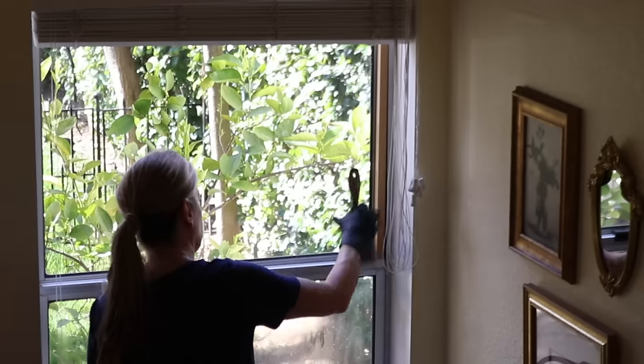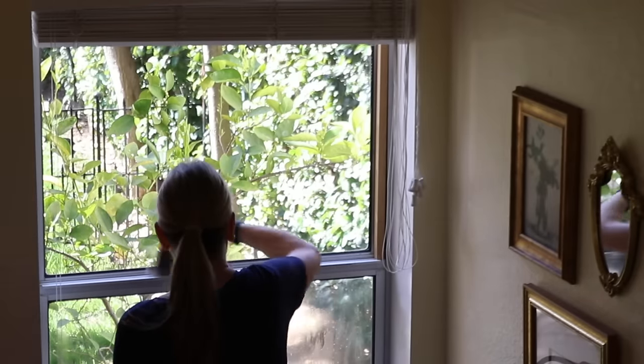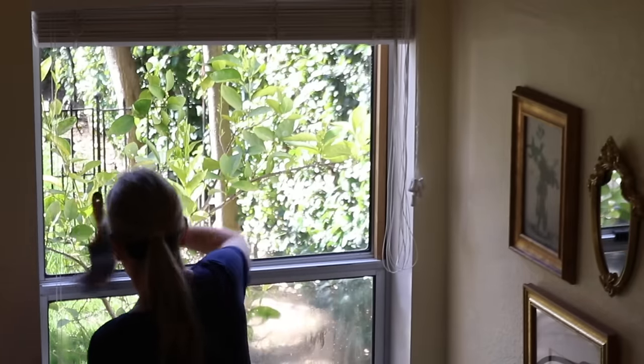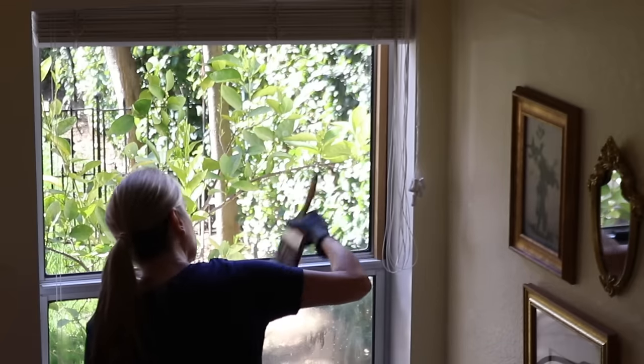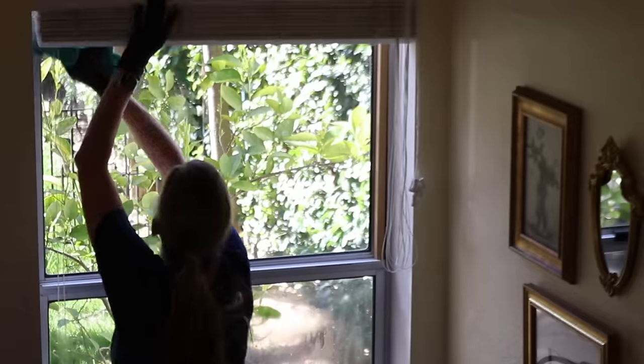The cracks on the top ledge of the windows are too narrow for the vacuum and too deep for a toothbrush, and I found that a regular old paintbrush is the perfect tool to sweep out the dirt and dust that collects at the top of the windows.